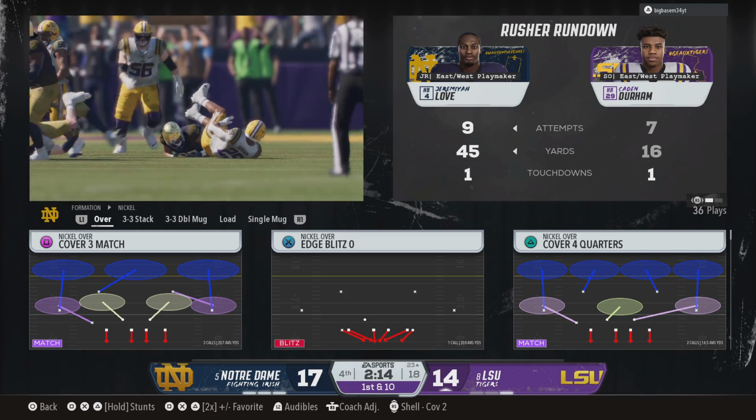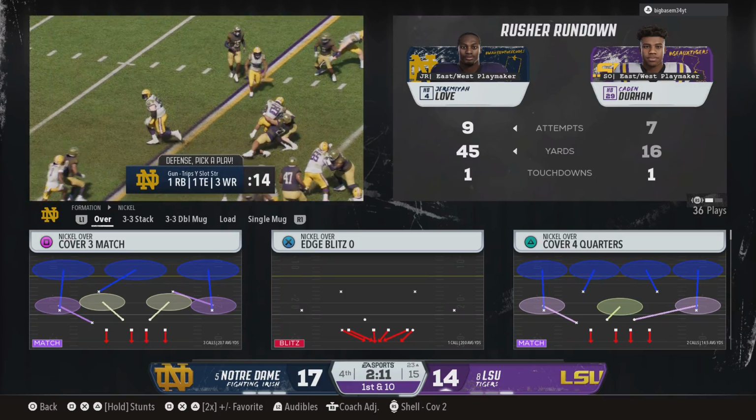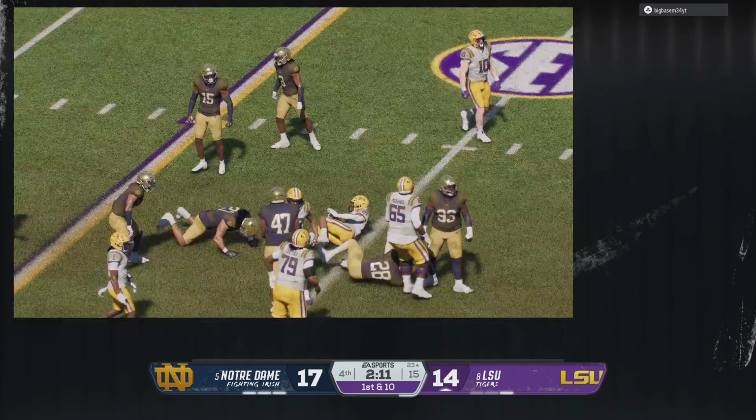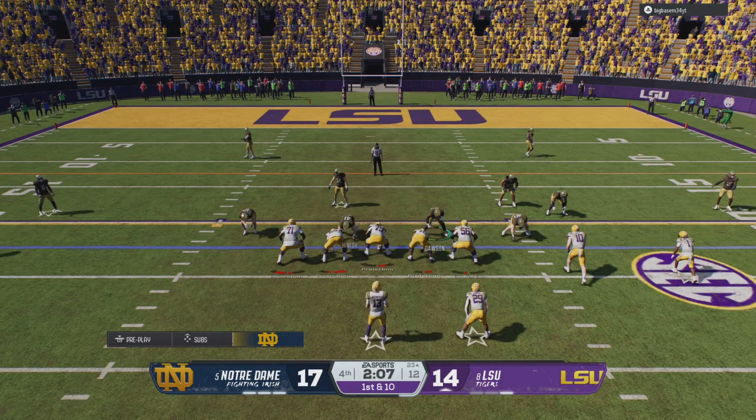Yeah, great job up front. Great job by the back knowing where they need to go. Nice having a hole you can get through and not have to just do it all on your own as a running back. On the set. And the Tigers kept this drive moving on the ground. Now back to work.